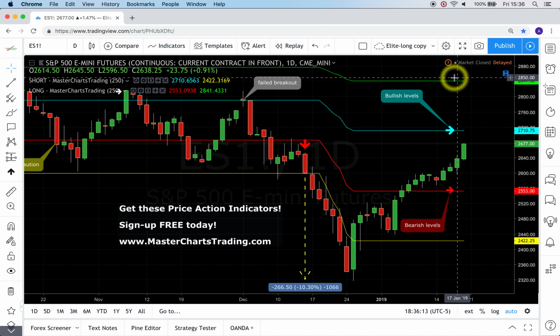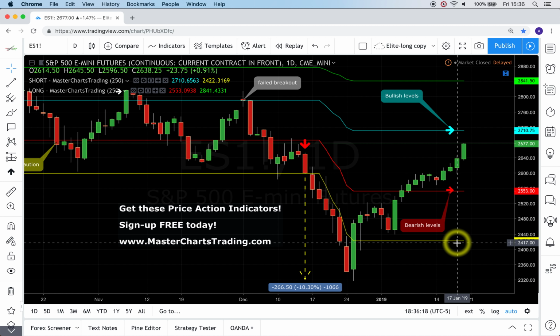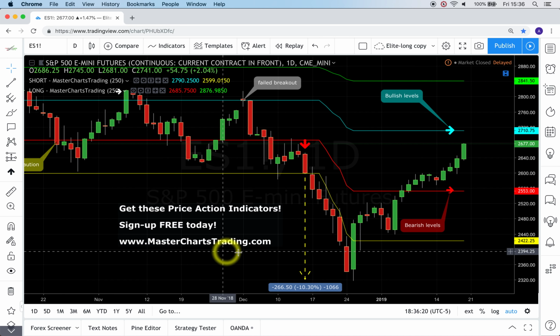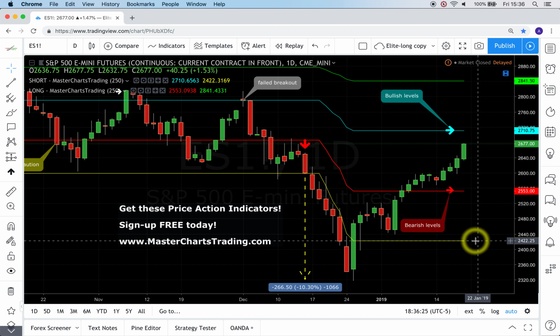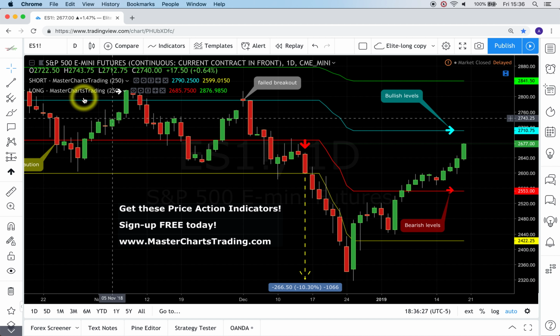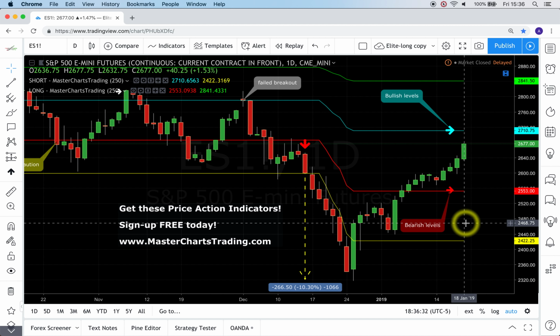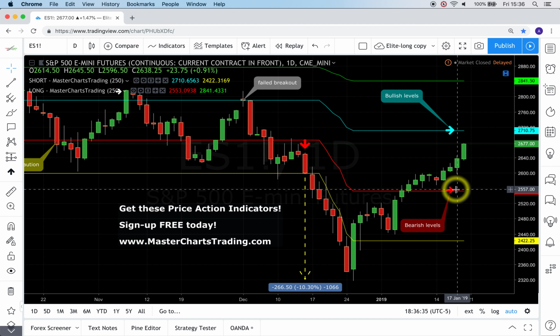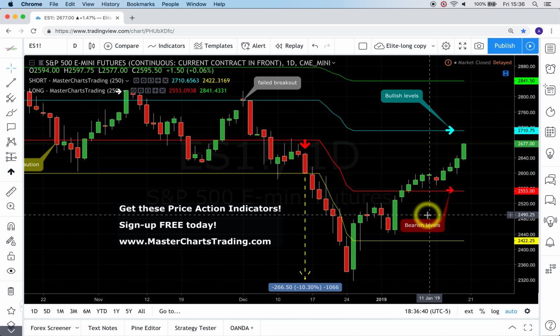The lines you see on this chart, the green horizontal, blue, red, and the yellow line, you can find out more about them at MasterChartsTrading.com. They are mathematically calculated lines, so they help to determine where the security is going. Is it going higher or lower? At the very least, are we going to be bullish or bearish about the particular security?